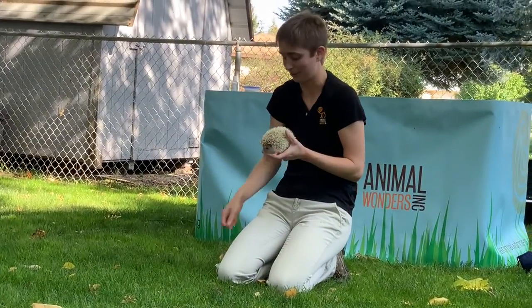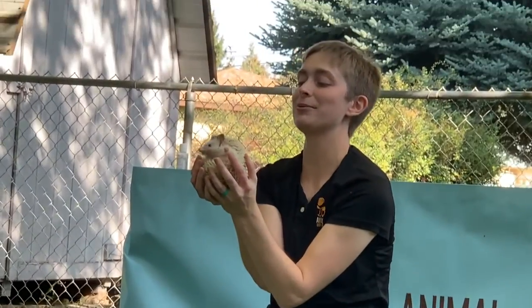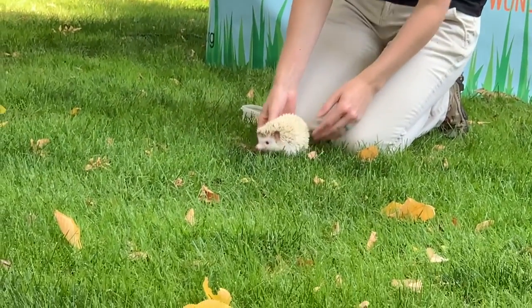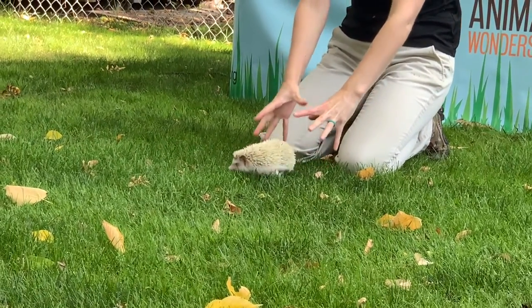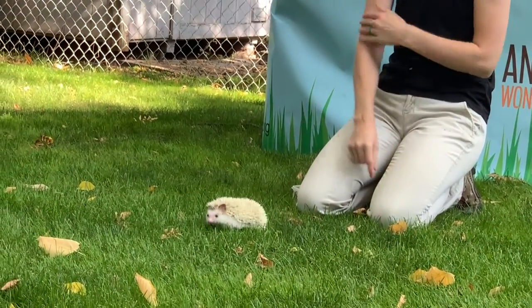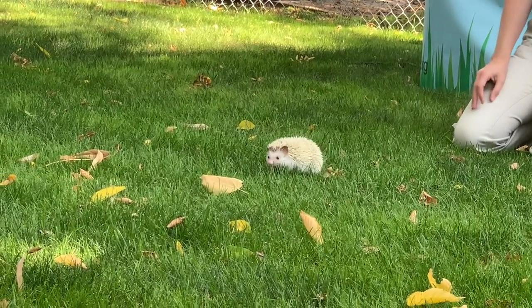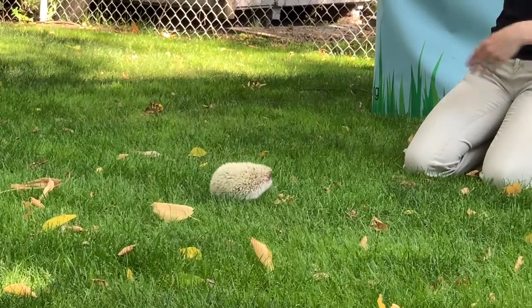Let's see if I can get her to curl up real fast. Ready? She's like, no, I want to explore. But she'll curl up completely into a ball and then she'll stay tucked in there. And all of these little quills on her body, if you came up, would you want to put her in your mouth? No, she would poke your mouth. So a fox, if it comes up, it's probably going to go, oh, I don't want to eat that. It's going to hurt my mouth, and it'll run away.